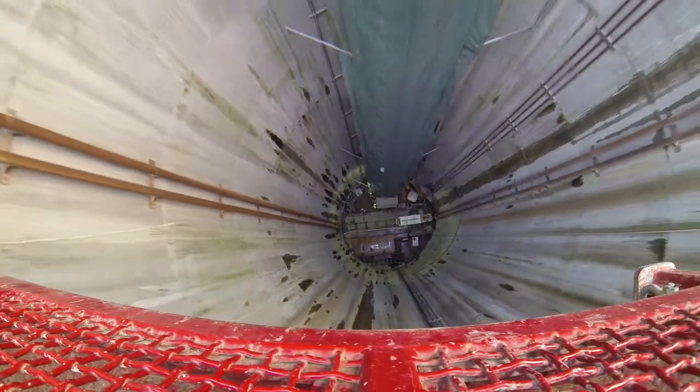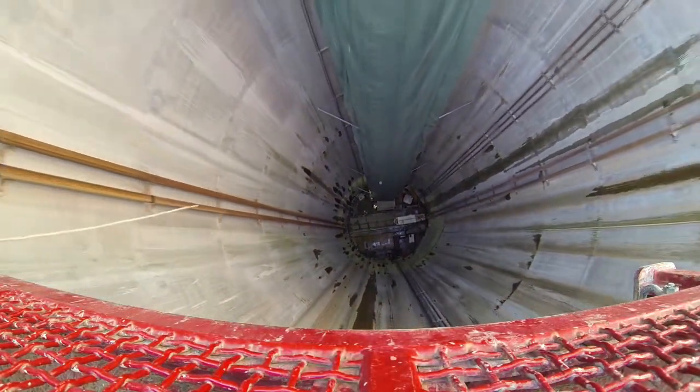The Port Mann water supply tunnel will be commissioned in late 2016.